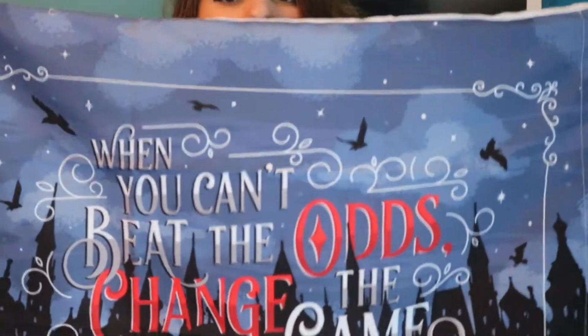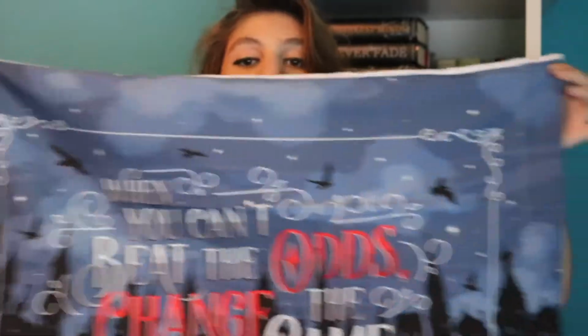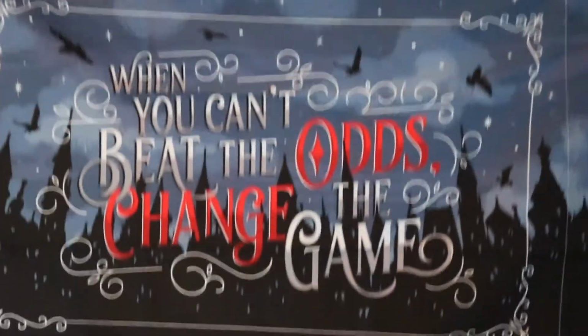The pillowcase says, "When you can't beat the odds, change the game," which is one of the famous quotes from Crooked Kingdom, and it's a blackish red and white color. There's a little bit of gray in there. It's definitely very dark and very much fits the vibe of Crooked Kingdom, and it's absolutely gorgeous.